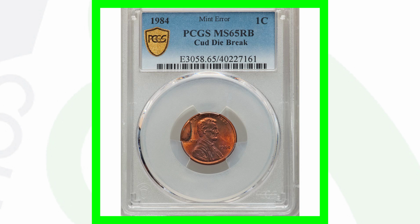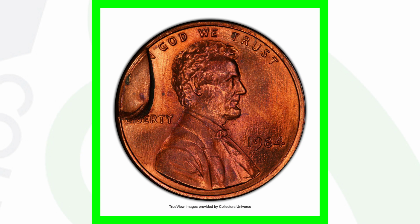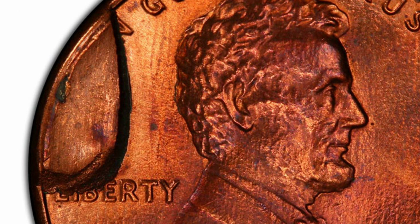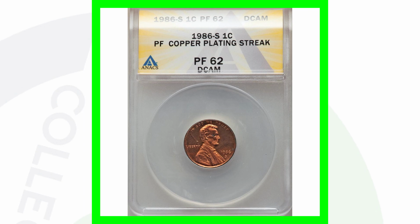Now here is a 1984 Lincoln cent. We looked at a die break on another Lincoln cent earlier, but it was graded at a brown, I think by ANACS. This coin is graded by PCGS at a mint state 65 red brown. You'll see that large die break, that cud there on the left side of the coin. This coin ended up selling for over $155.